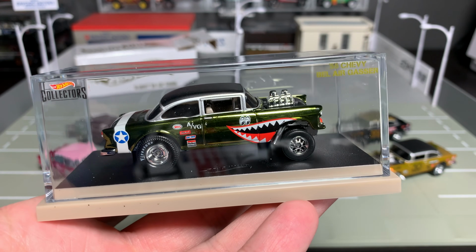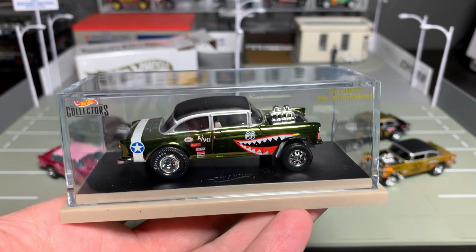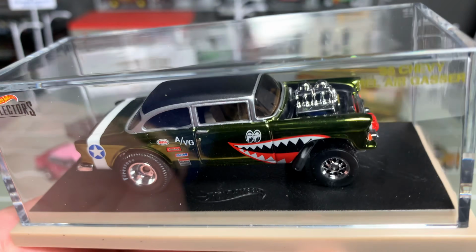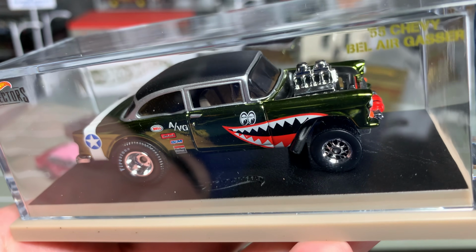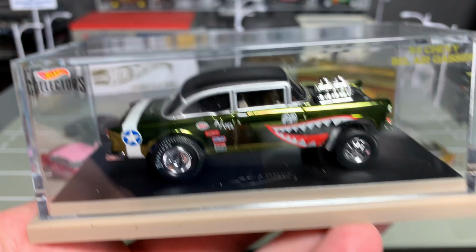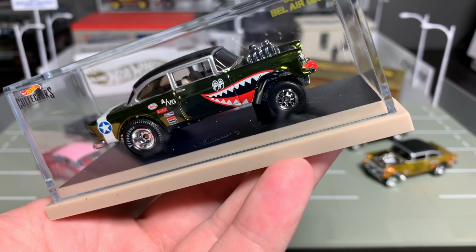And what do you think of that? An absolute stunner if I've ever seen one. Spectraflame olive, obviously in a military styling. Let's go ahead and just look at the packaging real quick. It does come in an acrylic case.